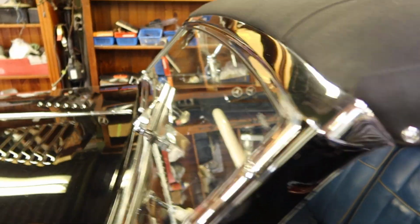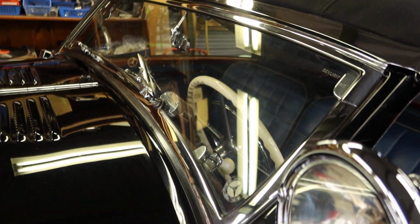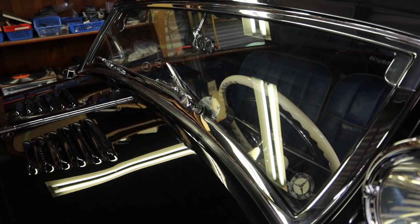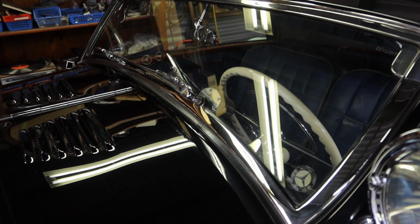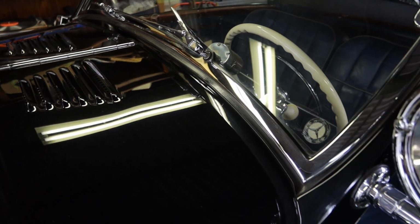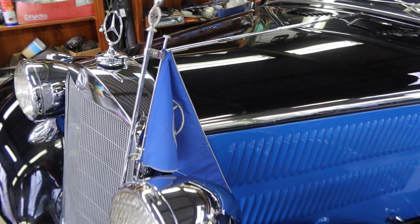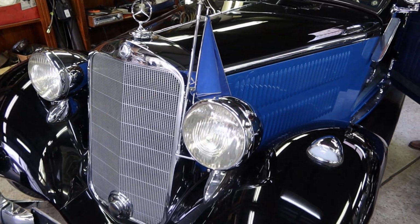So back in 1938, it cost you roughly 6,000 pounds sterling. Wow. Twice the limo. And it's built on the same wheelbase, the Cabriolet A and the limousine. Yes, because this is the wide body.